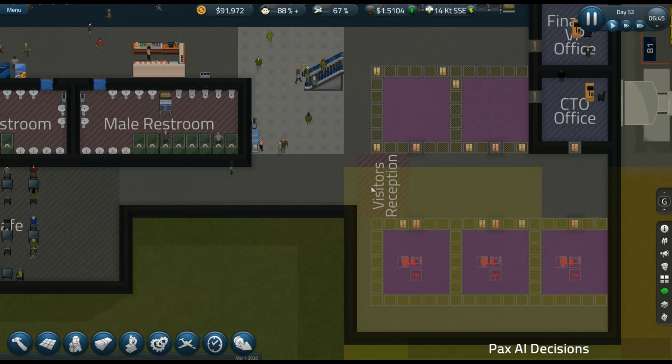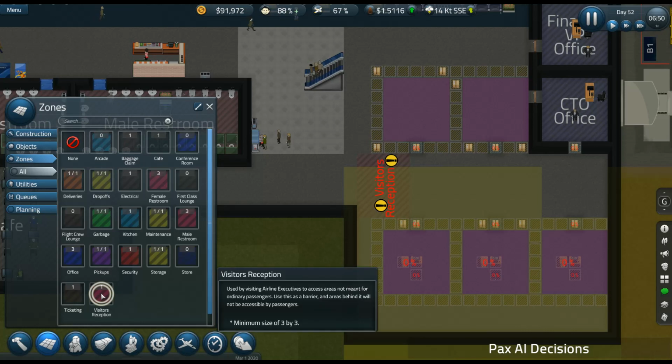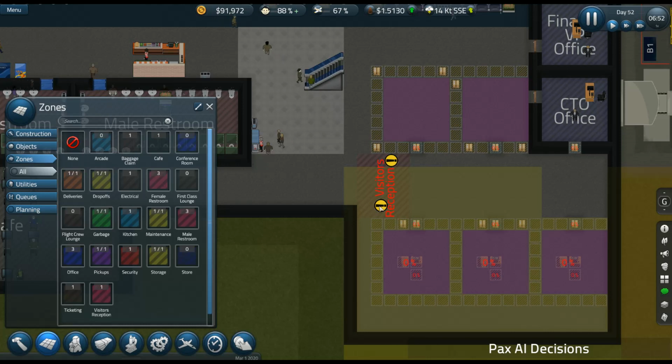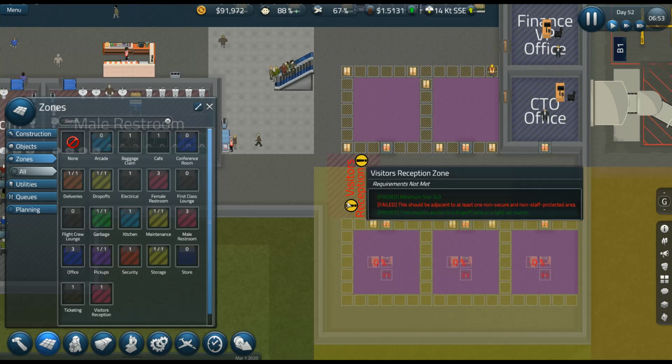All right, so what is... So do we have a... Is it gonna... Oh, there we go, yeah. All right, come on, tell me what am I missing? Visitors reception. Not accessible by passengers. Come on, tell me what I need. Let's turn this off. There we go. Should be adjacent to at least one non-secure and non-staff protected area.